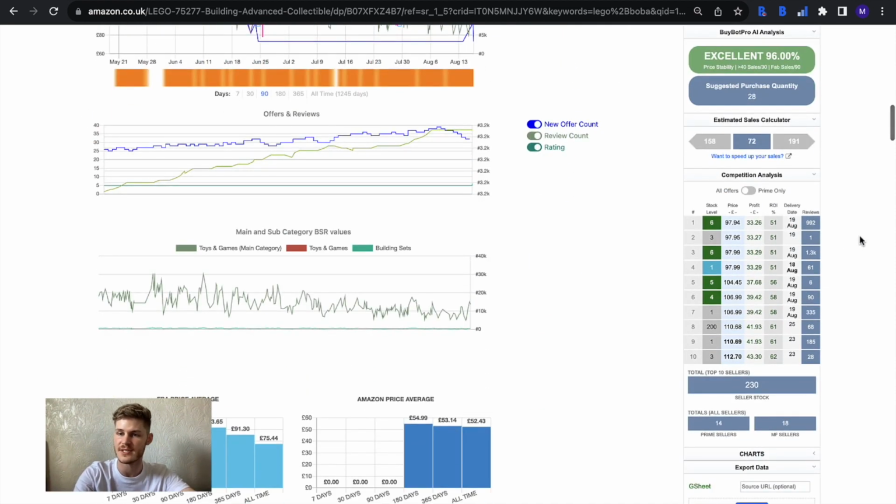And in the competition analysis, this can help you understand more about the other sellers as well. This can help you understand what it might take to win the buy box. So you can see if there's any similarities between these sellers. They are priced quite closely together. So you can see here there's only a penny difference. These have got the same price, so it's very, very close together. So everyone's being quite competitive on this listing.